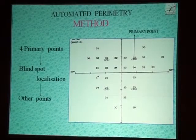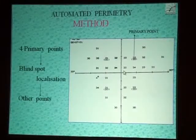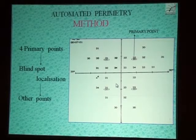After the foveal threshold, the machine usually indicates the threshold value at 4 primary points in 4 quadrants, and after that it localizes the blind spot, and then the other points are tested. This is the standard protocol of the machine. How are the other points tested? Depending on the foveal threshold and at the same time the primary point thresholds, it makes some extrapolation from which the sensitivity testing should be started.